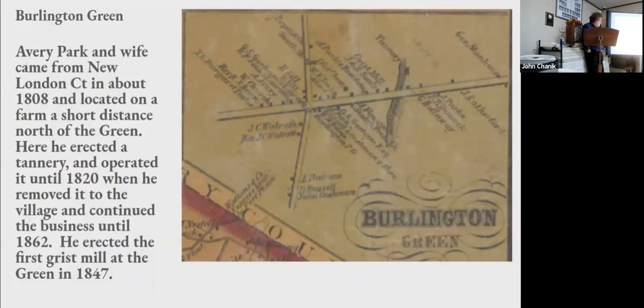In the beginning, at the head of the valley, settlers traveled in, and the first thing they did was set up a mill. Here, Avery Park travels to Burlington from Connecticut and builds a tannery, which he later moves into town and then builds a grist mill later.